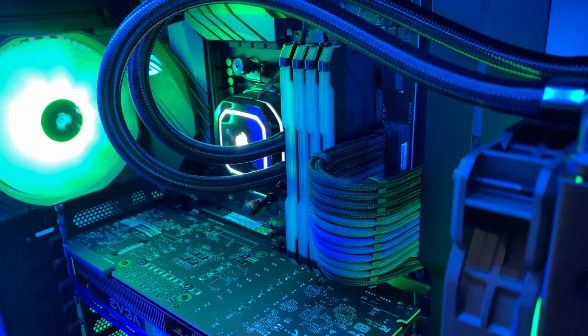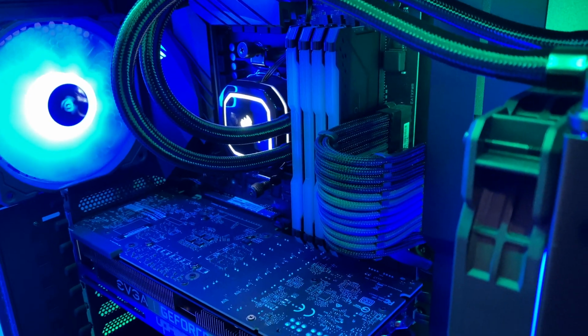All of this is sat inside of the NZXT case, which I've recently done a video on in terms of the build to switch over from the Corsair Carbide into the 510 case that you see here. So that's the brain of the operation. That's what's running everything.